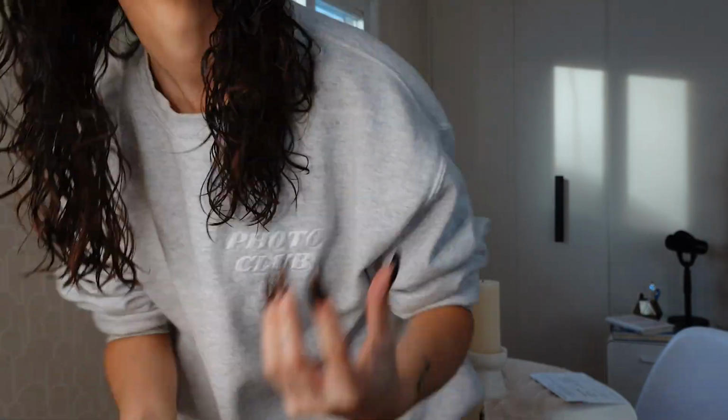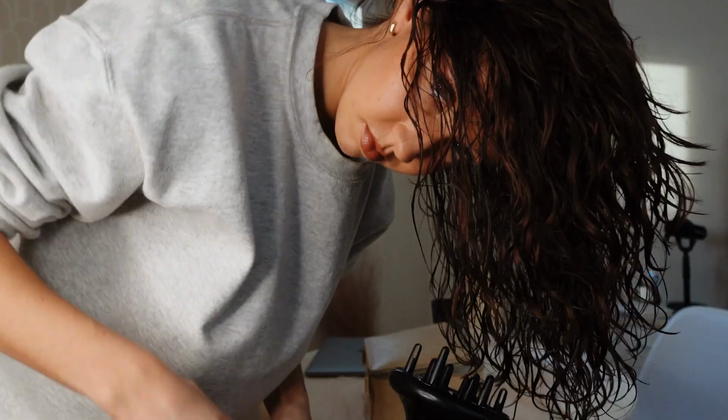And I'm gonna take Aussie Instant Freeze Gel. This is for second day curls, which second day curls are kind of the worst. So I'm just gonna take the gel, re-scrunch my hair a little bit, just to add some more product, give it some more definition. Okay, this is looking pretty good. And now I'm going to diffuse it upside down.